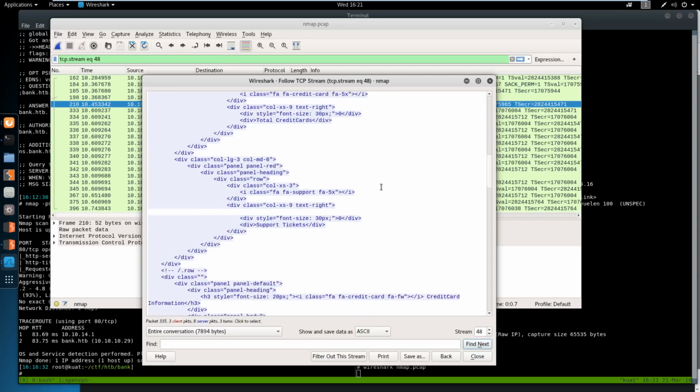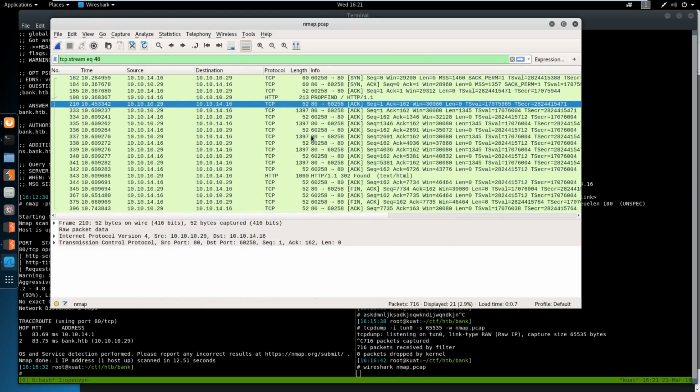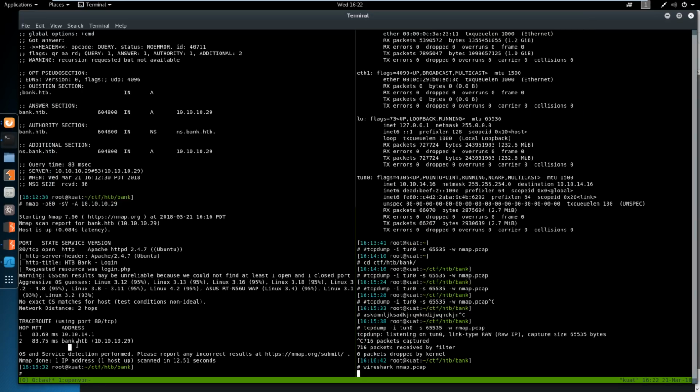You know what it probably did? Did it enumerate and find out its host name? It did. So it enumerated, found out its host name, and then just from there tried it as the host, as the virtual host. Cool. That's neat that Nmap does that.